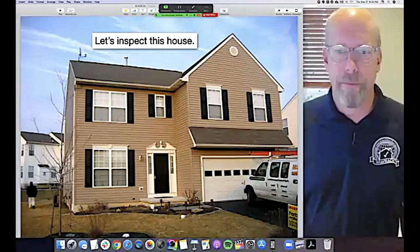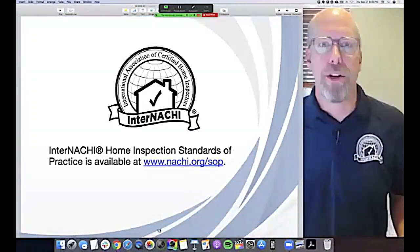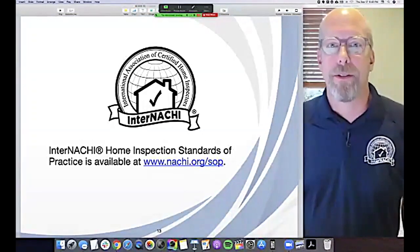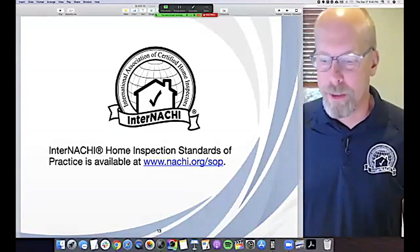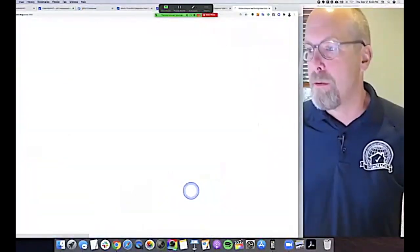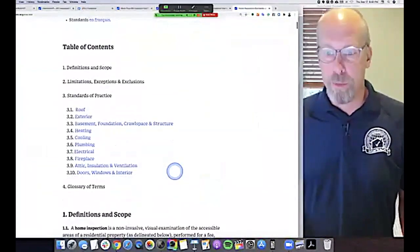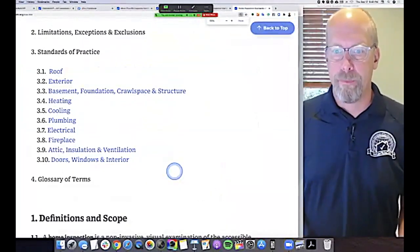Okay, so let's do it. The first thing I think about when I perform a home inspection is a standard. It's called a standards of practice. And we have one, InterNACHI Home Inspection Standards of Practice, available at nachi.org/SOP. If we go there, it's pretty straightforward. You have a couple sections here. Let me zoom in a little bit.